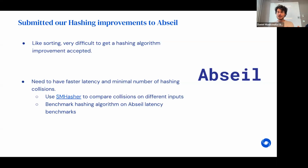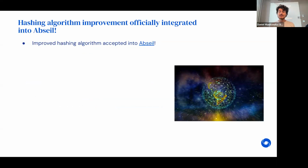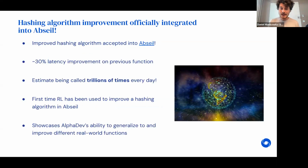And then every time we change the input distribution, of course, AlphaDev would optimize the hashing function for that distribution. So there was a bit of iteration here, but then we came up with a good and robust hashing function that seemed to generalize very well. And we are happy to say that this hashing function has been accepted. So it's now part of Abseil, and it saves about 30% in latency compared to the previous one.